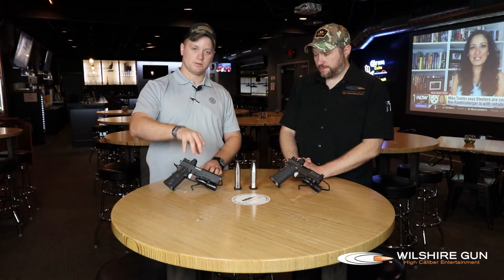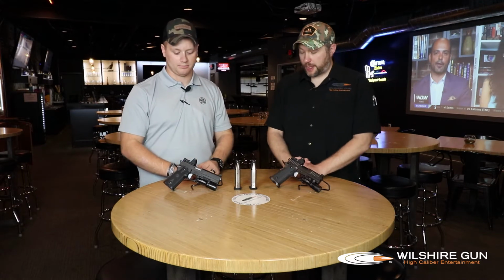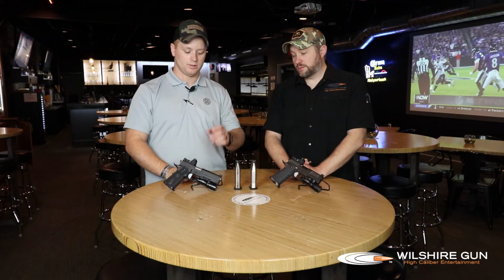What makes them so popular is, number one, their reliability, their accuracy, their modularity, and just flat out how they shoot. You're talking about a race gun that shoots like a 22, if you want to call them a race gun. Some guys call them that, some guys don't. But these pistols are just absolutely incredible.